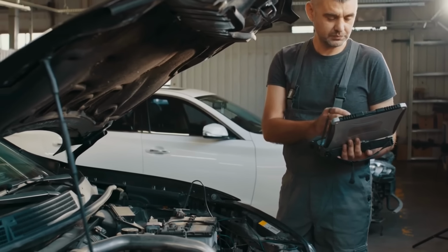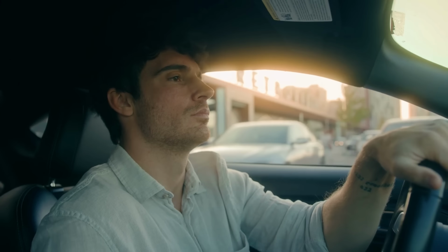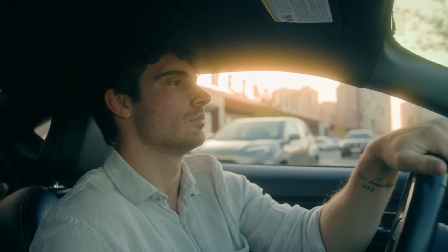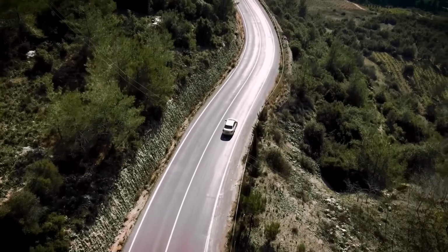Now we're getting into the hacks that experienced drivers picked up over years behind the wheel. And this one is something you probably never expected to see on this list. Hack number 8. A bay leaf stops car sickness. You've got a long road trip ahead and you're already dreading it. Car sickness is the worst.